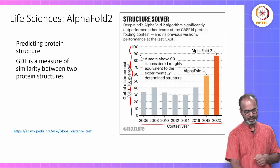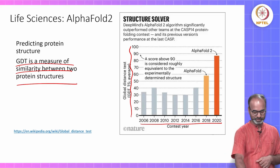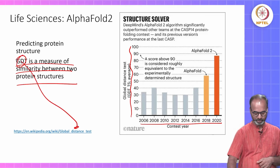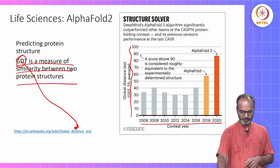It is a measure of similarity between two protein structures. That's called the global distance test, right, which is what is measured here.